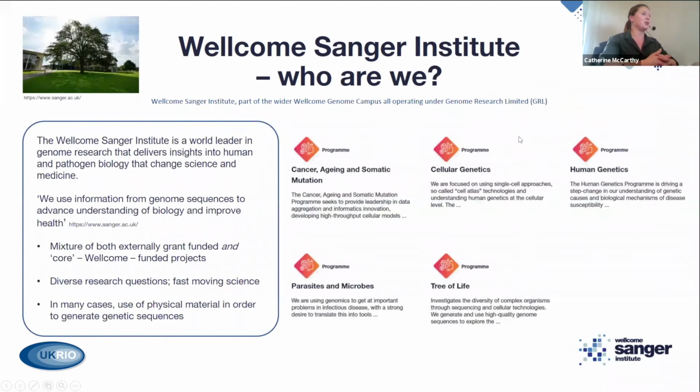We at the Sanger Institute are usually located in Hinxton, just a little bit south of Cambridge. I say usually because, of course, we're all working from home, I assume, at some point in the week. We are a Wellcome funded organisation, but our researchers receive a mix of core Wellcome funded pots and also external grant funding, which is obviously quite relevant to the obligations that we are obliged to work under.